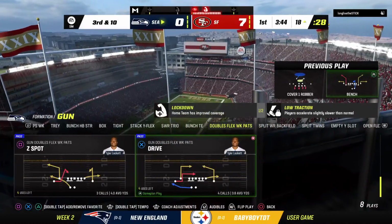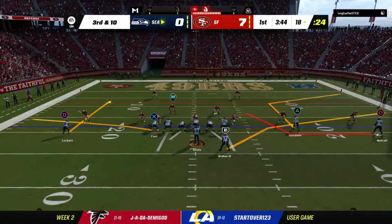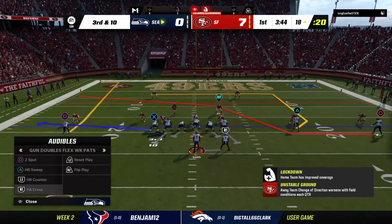They've given him some different looks here defensively in the early going. He's only hit 2 of his first 5 passes. With a big 3rd down coming up, he's hoping he's got a play dialed up that can take advantage of whatever the defense throws at him.